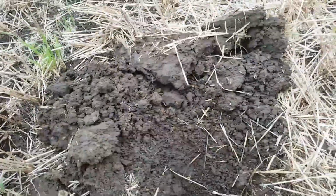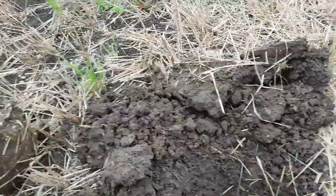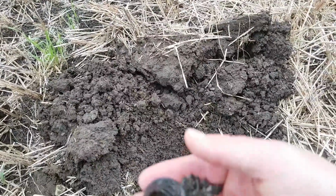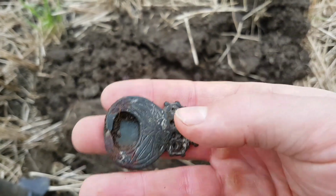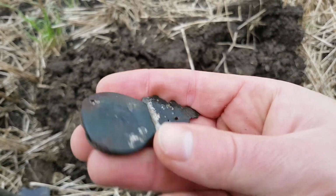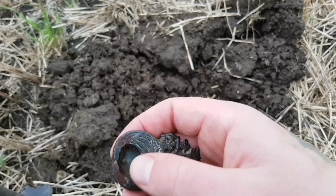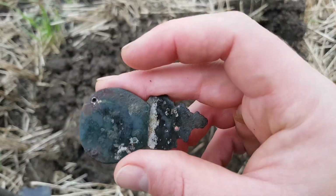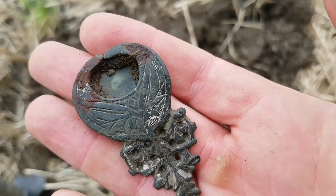Alright, I've given it a little clean up in the field. I don't want to clean it any more than I have, and all I can say is wow. Have a look at that. I don't know what it is. I'm guessing it's some sort of strap end. You can see the strap would have come through the top there, sat inside that bit. It's really crudely made, but at the same time absolutely stunning.